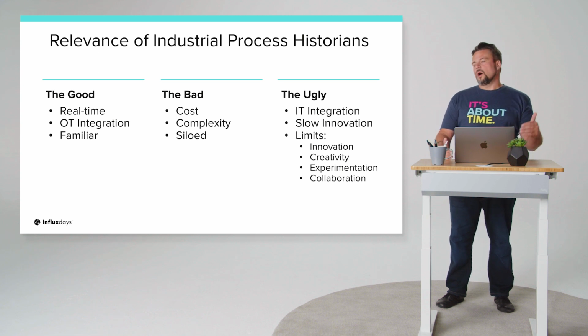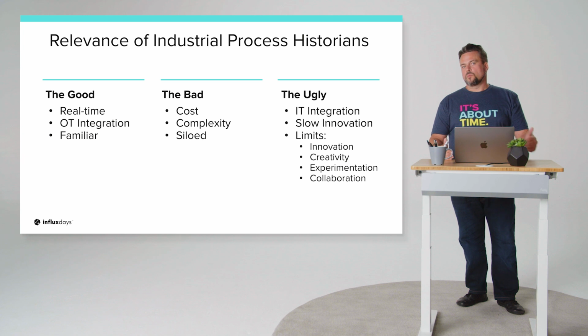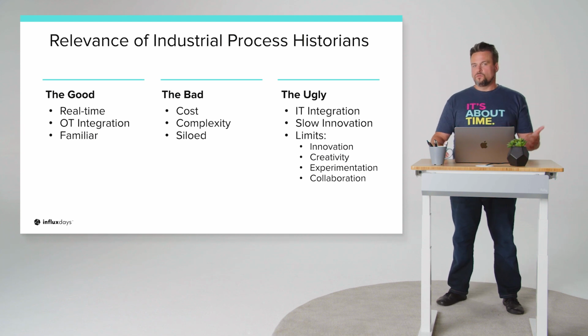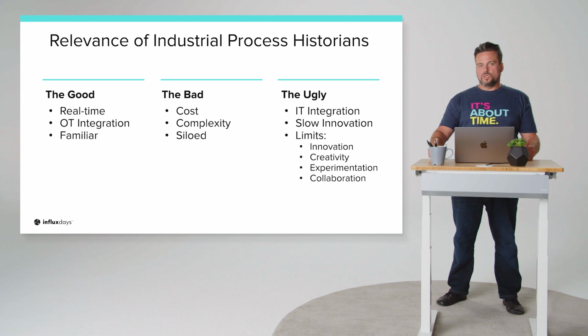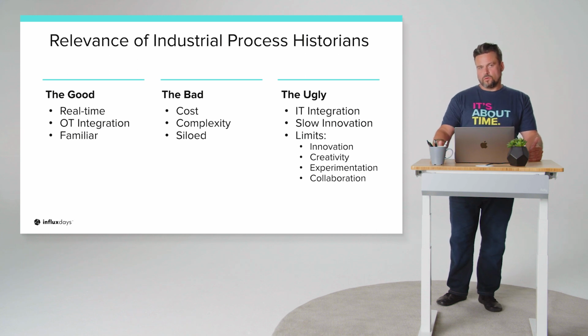I think there's also a problem with slow innovation in these systems. If you look at the sort of rapid innovation that's happened in more modern cloud-based and on-premises applications related to digitization of the plant floor, they are coming out with new capabilities, new features, new integrations with tools, and features like machine learning and artificial intelligence that bring brand new capability to the operator working the plant floor who may be using a wrench 50% of the time and their software 50% of the time.